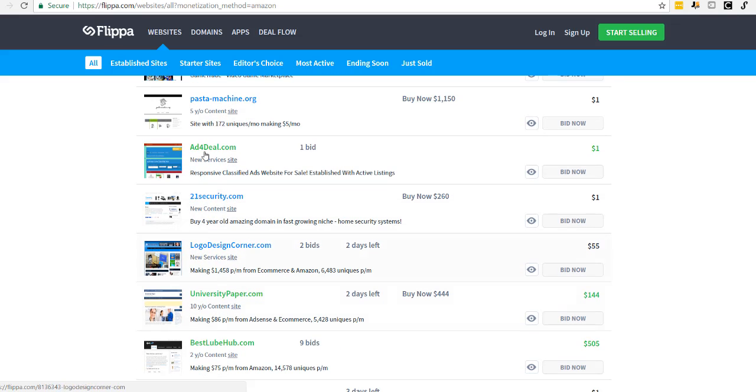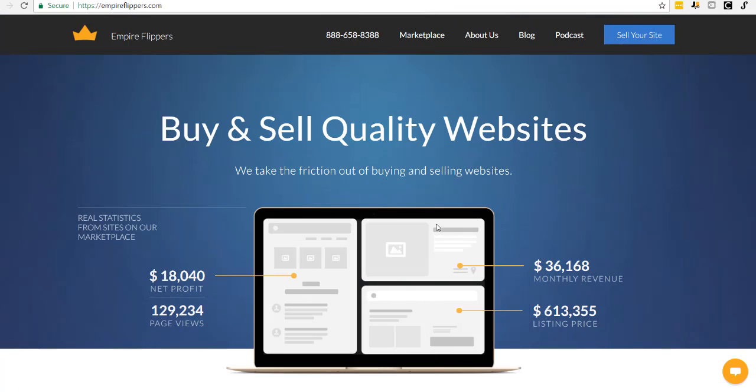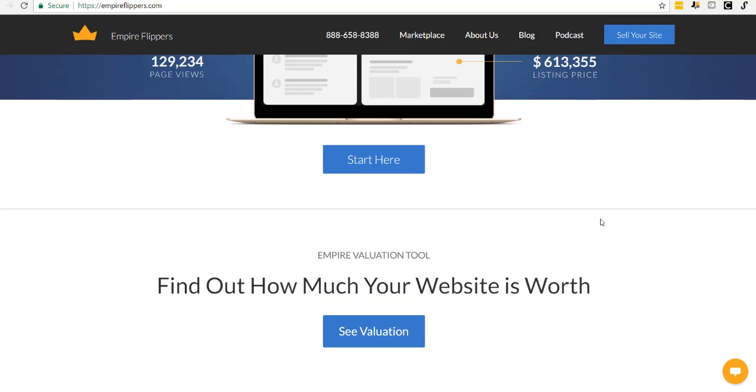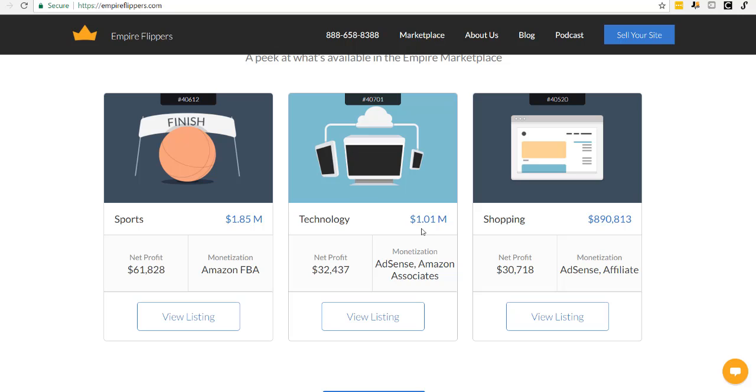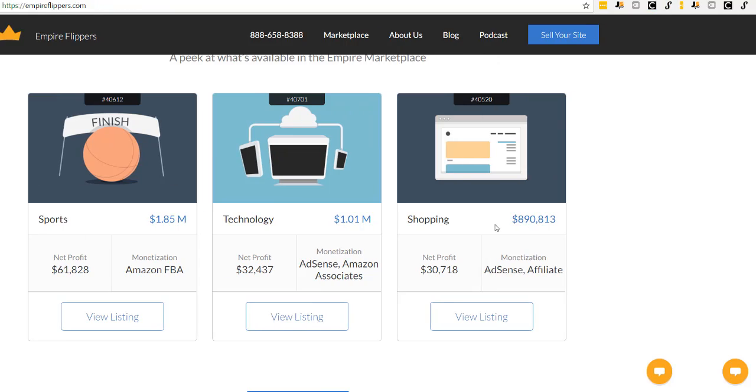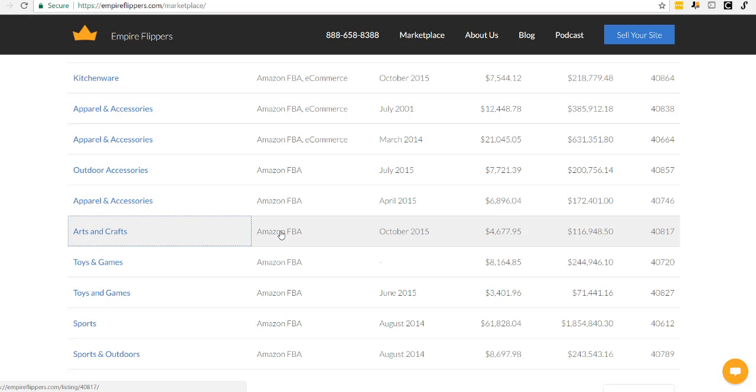And the big league guys are buying and selling Amazon and e-commerce businesses on the website called empireflippers.com. And here you play big leagues. Here are websites with serious businesses, and you can buy businesses for several million dollars or several hundreds of thousands of dollars. For example, if we go to their marketplace, we can see they have a lot of businesses based on Amazon FBA, and depending on the monthly net profit, you can buy businesses, for example, for $70,000, $200,000, $170,000.